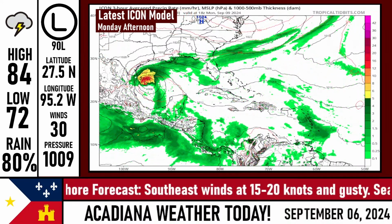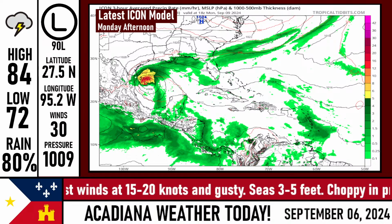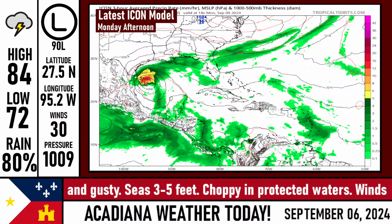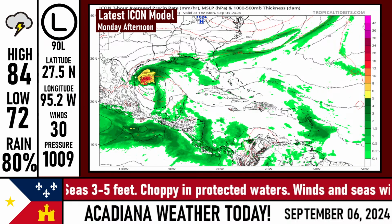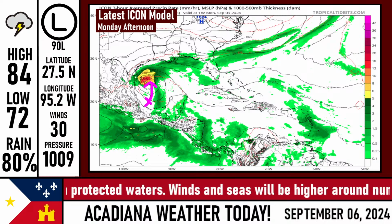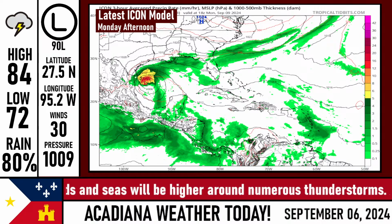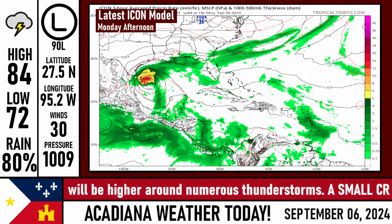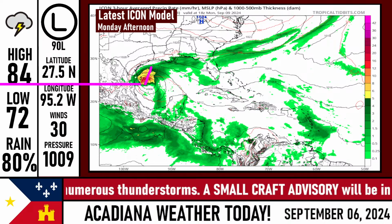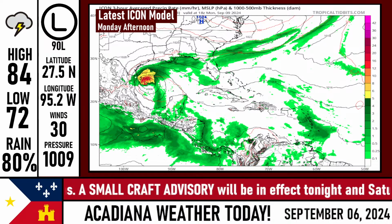And then finally the ICON, which again, as I said, has been the one that's been pretty much desperate to develop a tropical system in the Gulf of Mexico for about 2 weeks now. Again, brings this down to the south into the Bay of Campeche and then starts to retreat its way back to the north. So on Monday, we could possibly, according to the ICON again, see a tropical depression or maybe even a tropical storm. And as I showed you earlier, the ICON model tries to bring this back up toward the northern Gulf Coast, a little bit closer to where we are.